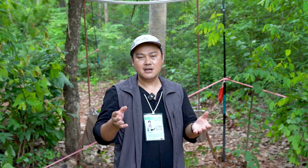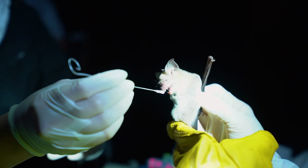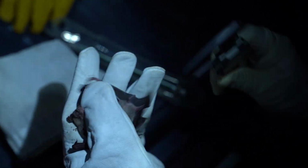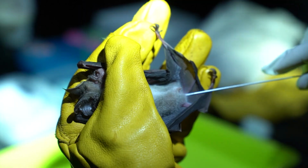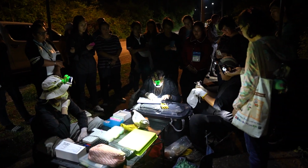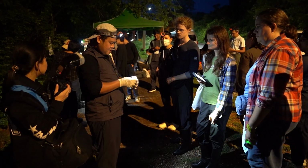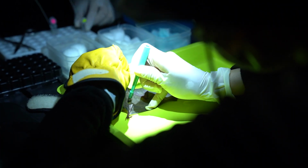And at the end of the day, we can set up the database and the knowledge of the bat diversity and population here for the next generation of students who come and study bats and help us monitor the bat population in Muka using basic equipment like a harp trap, or even just a bat detector to do acoustic monitoring, and then come up with a long-term monitoring program and attract more funding and more graduate students to keep coming and do research in Muka.